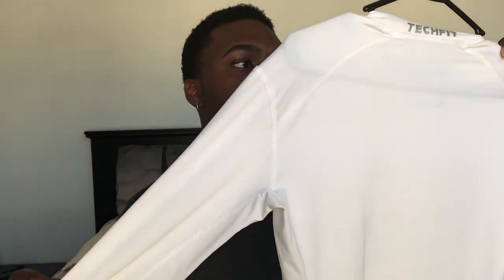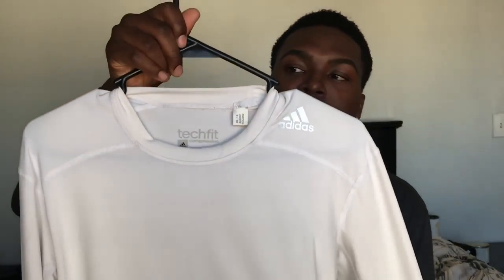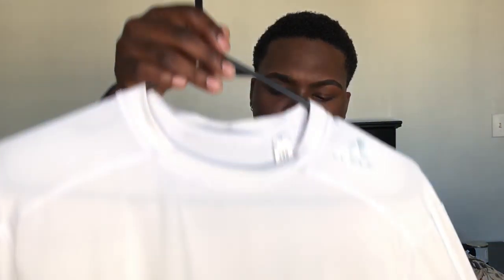Next shirt is something that I got off the Adidas website. It's something that I work out in. It's called Adidas Tech Fit Compression. So it's one of these compression shirts, and it's really tight and really breathable. It's a workout shirt. And I have the tights to go with it. They come down to right above the knee and they're compression like this too. But I don't know where they are. I have not been able to find them in forever. Yeah, these are really cool.